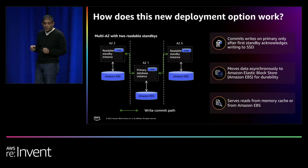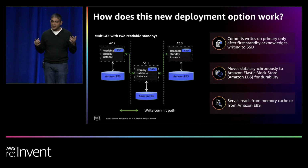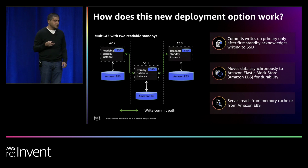So that's kind of what we've done with multi-AZ clusters. Now, reads are still served from either cache or EBS, and so that doesn't change. Your primary can take writes, and your two replicas can take reads. Your replication lag is very low. We've tried this at full throttle, and it generally works well.